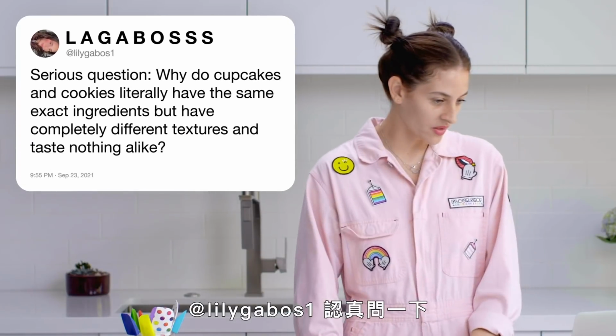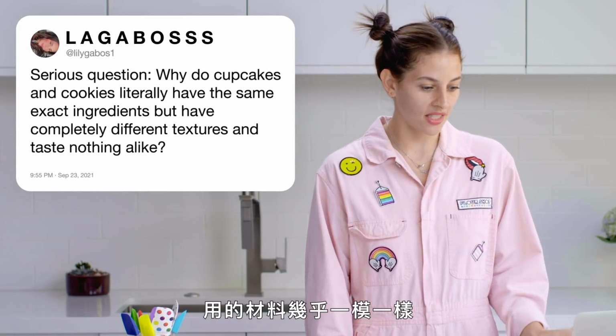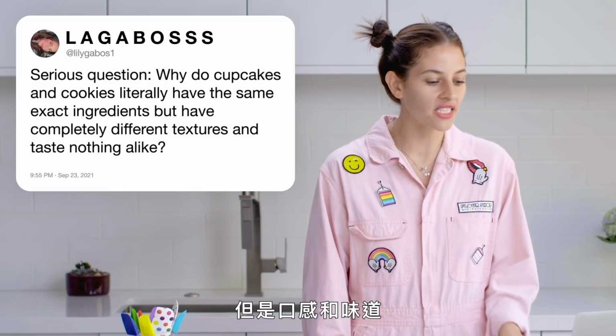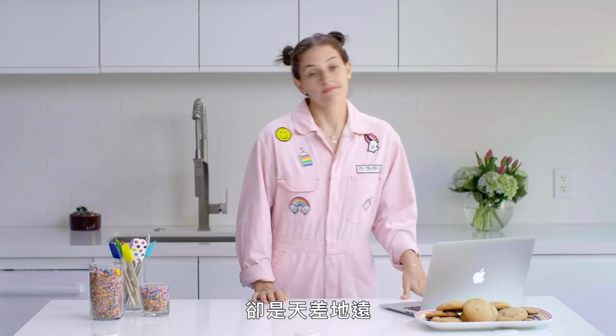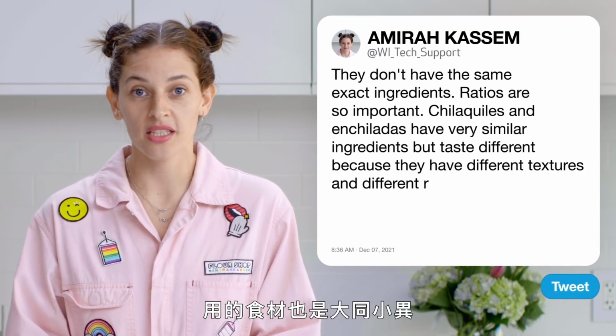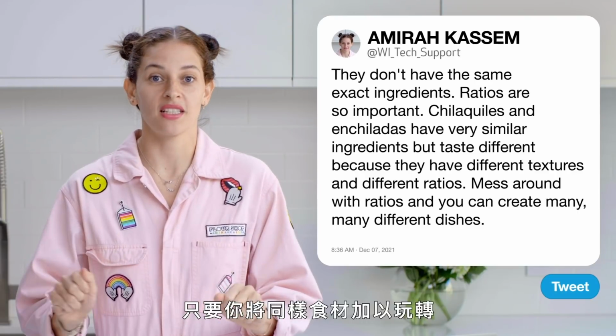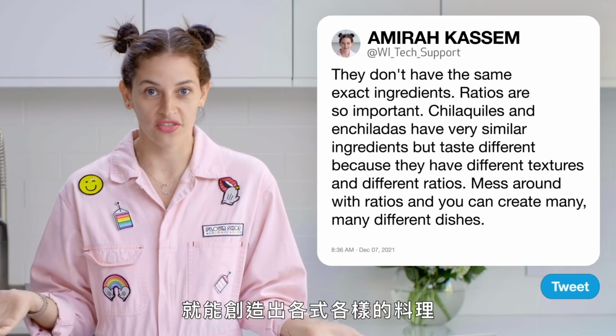At Lily Gabos 1, serious question. Why do cupcakes and cookies literally have the same exact ingredients but have completely different textures and taste nothing alike? They don't have the same exact ingredients because here we're talking about ratios. Ratios are so important. I'm from Mexico, and when you think about chilaquiles or enchiladas or just different Mexican dishes, they also carry very similar ingredients but taste different because they have different textures and different ratios. Once you start messing around with that, you can create so many different dishes.